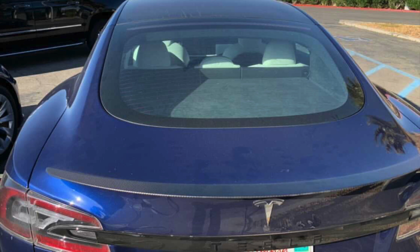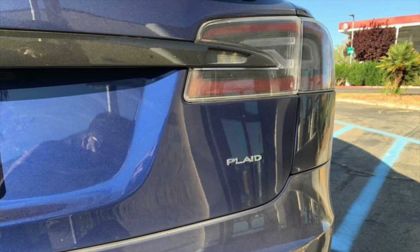I'm not so sure when they're gonna chrome delete the Tesla badge, including the Plaid badge on the tailgate. I don't like chrome on Teslas, and I feel like this should be changed right now. Or at the very least, it shouldn't be delivered like this.